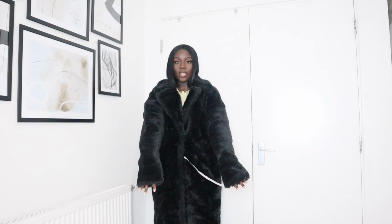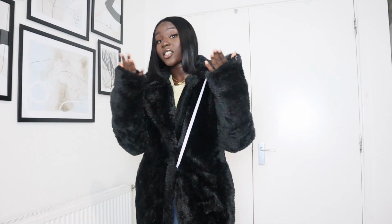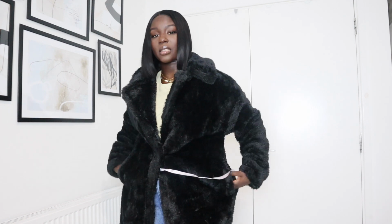I also love how long these sleeves are. They are so long. If I step back, you can see they are so long. So when it comes to keeping your hands warm, if you're like me, I don't know why I always fight the idea of wearing gloves, but if you're like me, this is really good. It does have pockets which are nice and deep, so keeping your phone, your keys, anything like that in your pockets should be nice and safe.